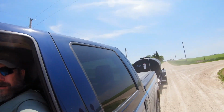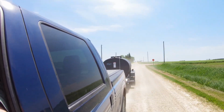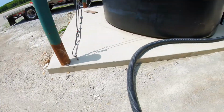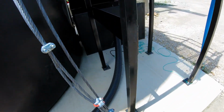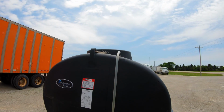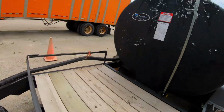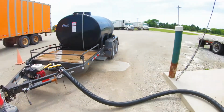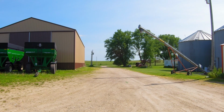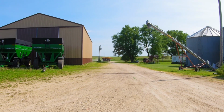Well, we got the tender. Now we're just gonna go get it full of water and let Adam know we're ready for him to come. I'd say it's full. Well, here comes the Hagie.